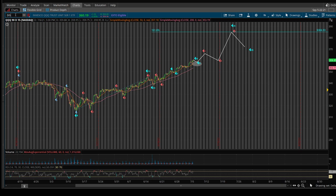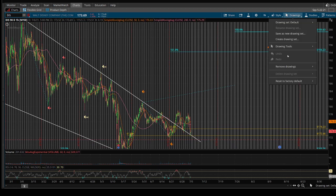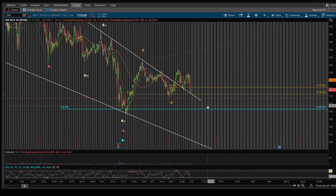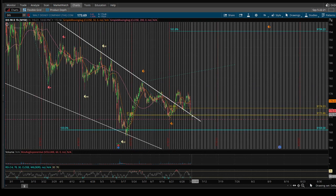All right, let's take a look at Disney, one of my not so fine hours right now. I keep screaming about how Disney is going to be the greatest stock ever, because look at these wave counts and what it's going to do. It's holding this downtrend line off this bull flag for dear life.